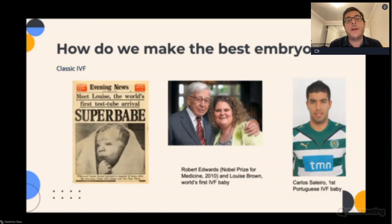Okay, the first IVF baby was born in 1978. It's this little girl here. Here she is a few years later with Robert Edwards, one of the main scientists behind this wonderful step of science. He was awarded the Nobel Prize for Medicine in 2010. And here it's a picture of the first Portuguese IVF baby. He actually became a professional footballer. He played for the Portuguese national squad in youth stages.